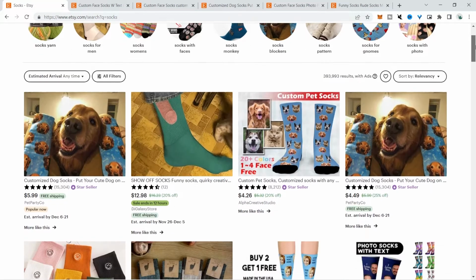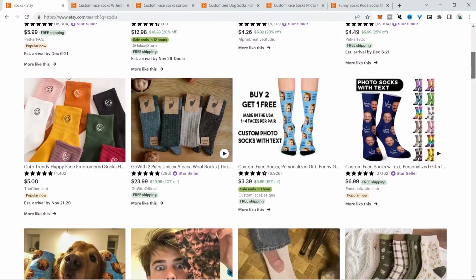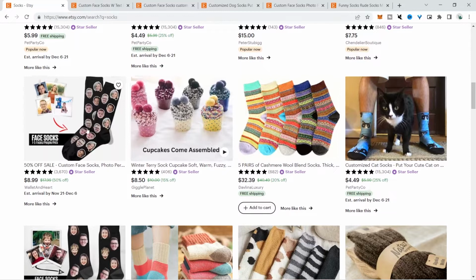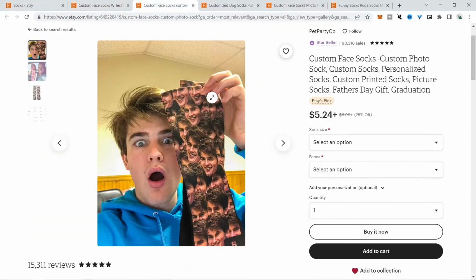Let's test it in the search field by entering one of the previously mentioned print-on-demand products, namely the socks. If we look at the results, there are several shops that have quite a lot of sales, with reviews reaching tens of thousands. There are shops that offer products with the face of the customer, and this looks cute too, and it can be used as a gift.